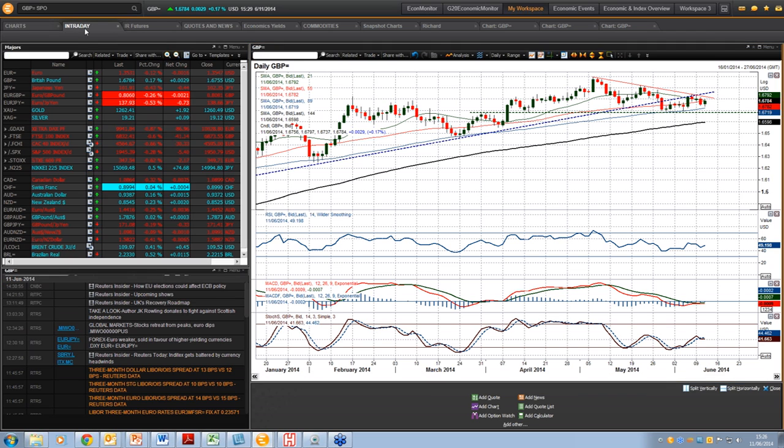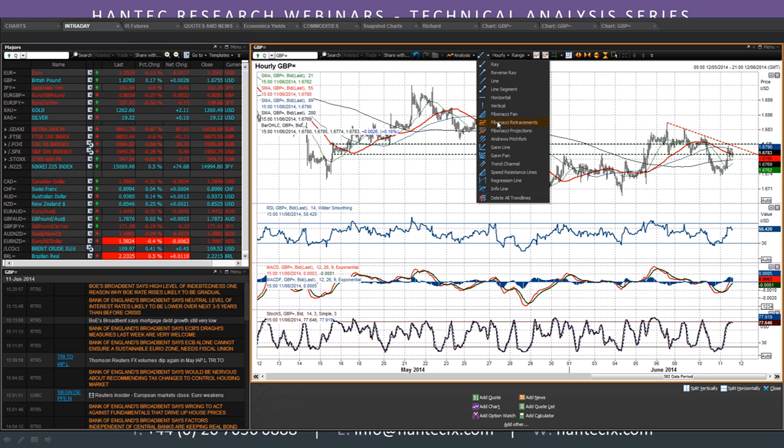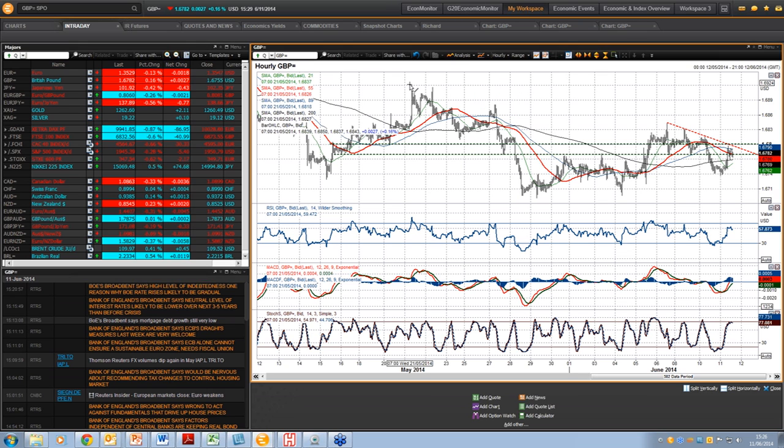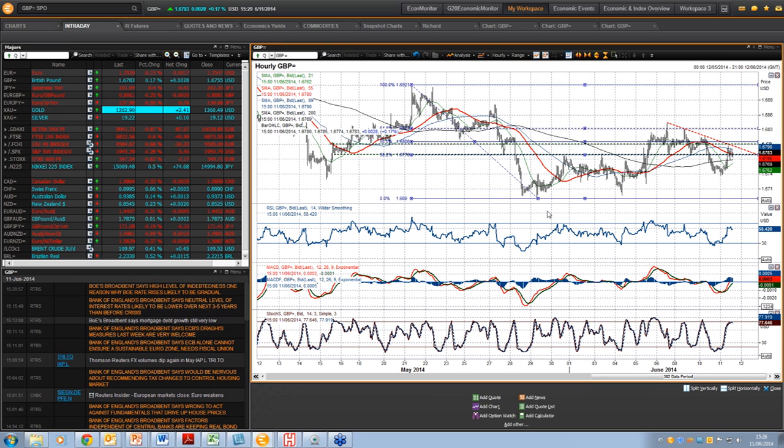Looking intraday, I will show you what I've actually found today. Fibonacci retracements on the cable hourly chart almost work perfectly. Look at that. We've got this 38.2%, although it's covered up by this green resistance band that I put in. 38.2% coming in at 67.70.